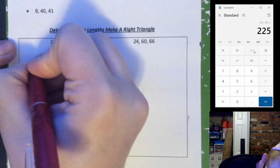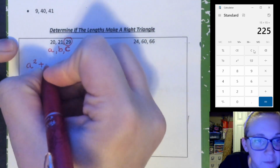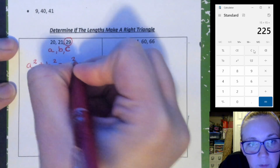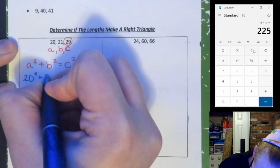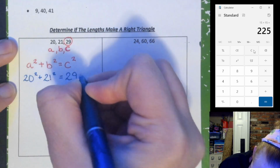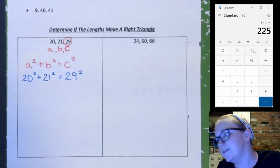I like to write the equation because it helps you guys memorize. A squared plus B squared equals C squared, and let's plug in those numbers. We have 20 squared plus 21 squared equals 29 squared. All right, so let's do some math here.